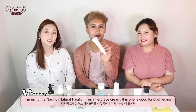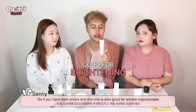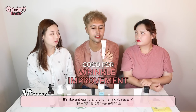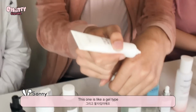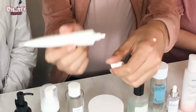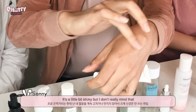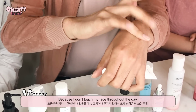I'm using the Nacific Fresh Herb Eye Cream. This one is good for brightening, so if you get dark circles, and this one is also good for wrinkle improvement. So it's like anti-aging and brightening. This one's like a gel type. It's a little bit sticky, but to be honest, I don't really mind that, because I'm not touching my face throughout the day.